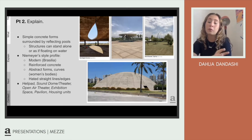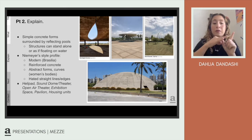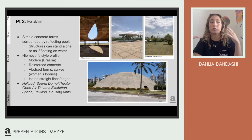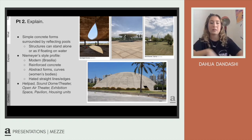Like I said, there were 15 structures, which is a lot, but just some of the things were an open air theater and an exhibition space. He even built housing units, because it was intended to have people live in, breathe, and make this area their home. That was the intention. So there were housing units in homes that were separate, as well as in community spaces.